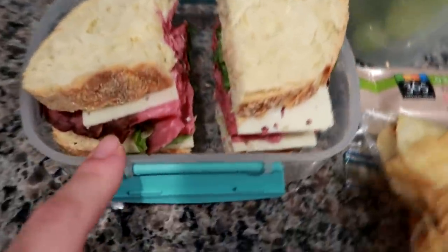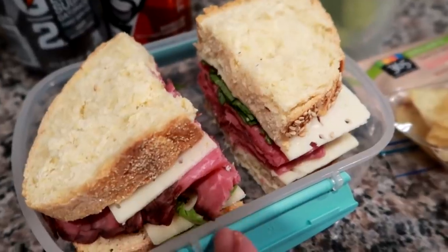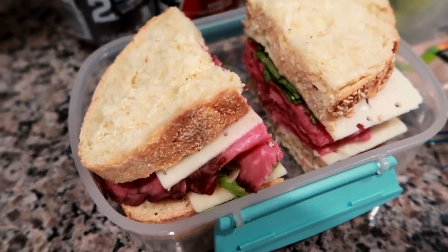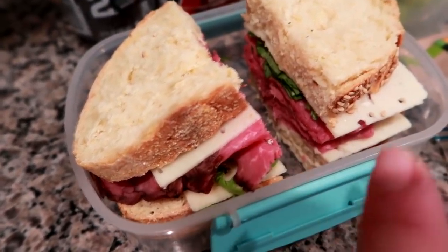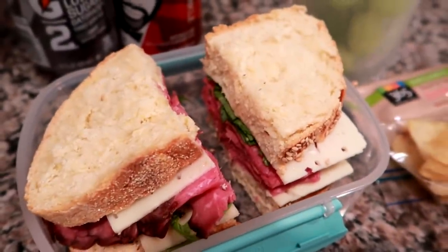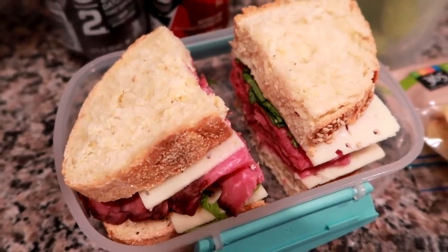The sandwich here I made on this semolina bread. This is from the Price Chopper Bakery. My parents came over the weekend and brought this bread because we had a little birthday dinner for me. So I've got rare roast beef, Swiss cheese, arugula, and a little bit of mayo because the bread is pretty hearty and needed a little bit of condiment on there to keep it kind of moist.